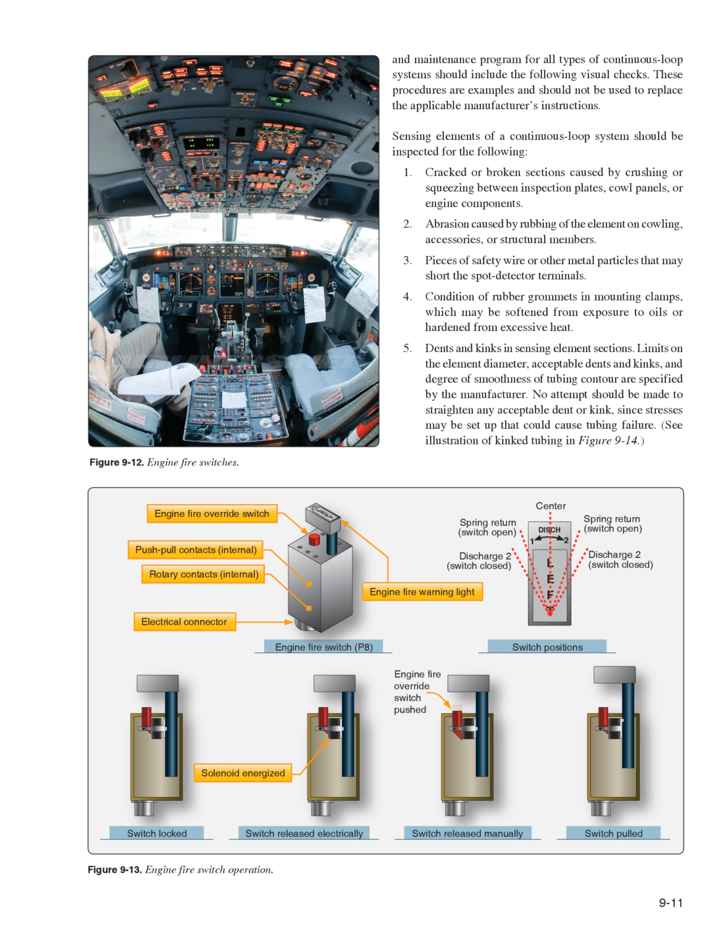Limits on the element diameter, acceptable dents and kinks, and degree of smoothness of tubing contour are specified by the manufacturer. No attempt should be made to straighten any acceptable dent or kink, since stresses may be set up that could cause tubing failure. See illustration of kinked tubing in Figure 9.14.